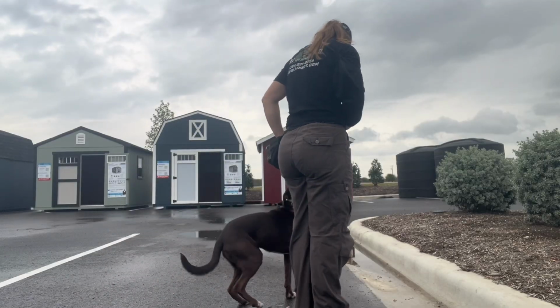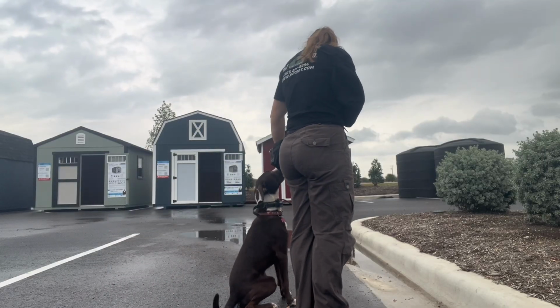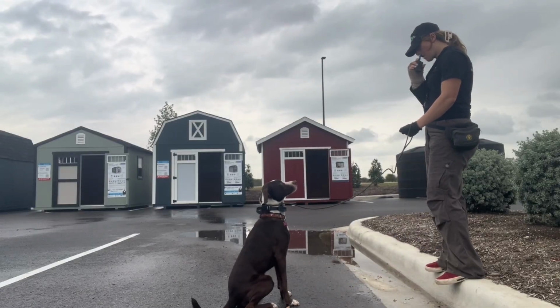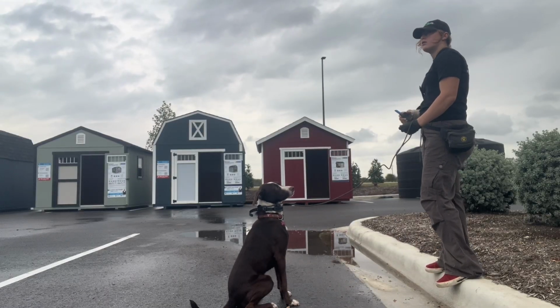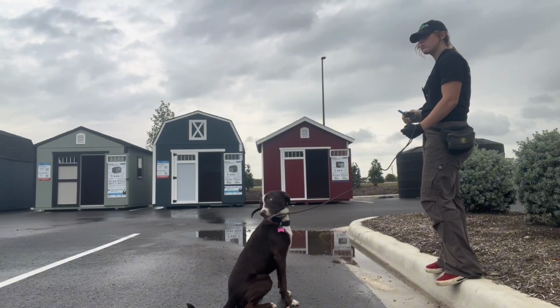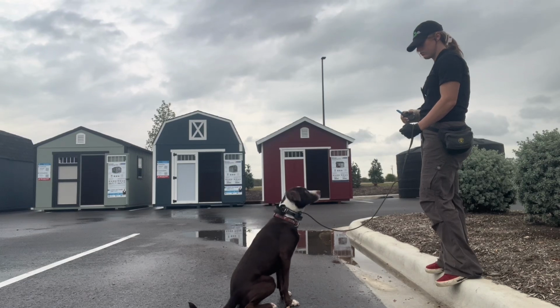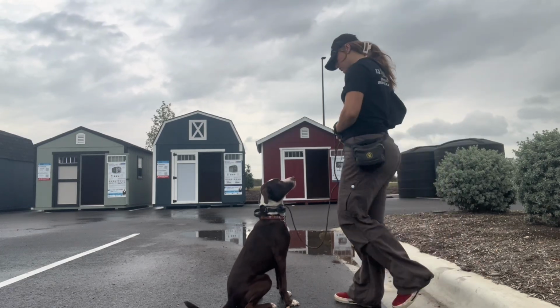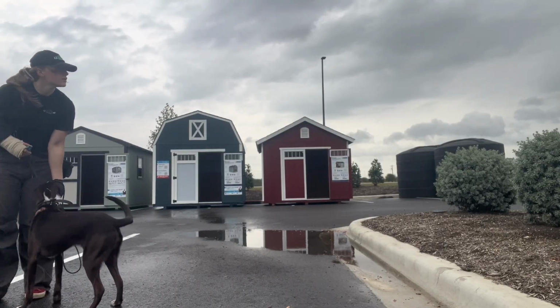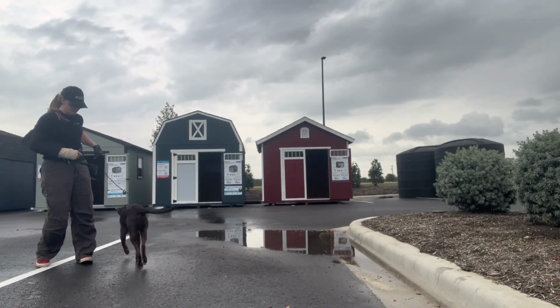So each session with each dog is going to be a little bit different. The environments change, and then also the dog's personalities have a lot to do with it too. So with her, we're just focusing on, hey, do your job. We start getting more into the obedience as this session progresses, but really it's our second session that we really get into it.